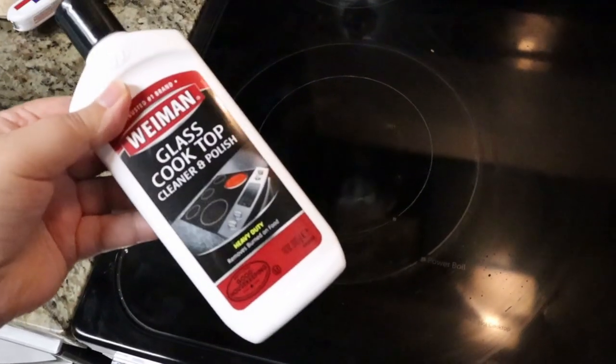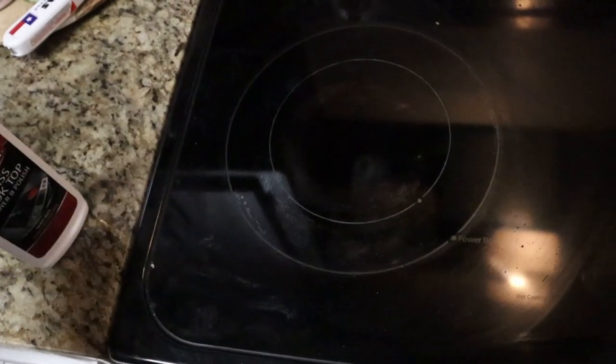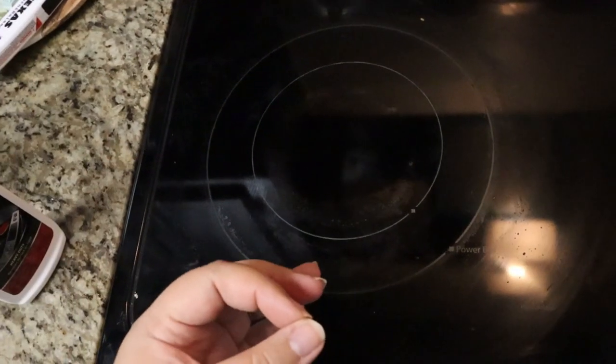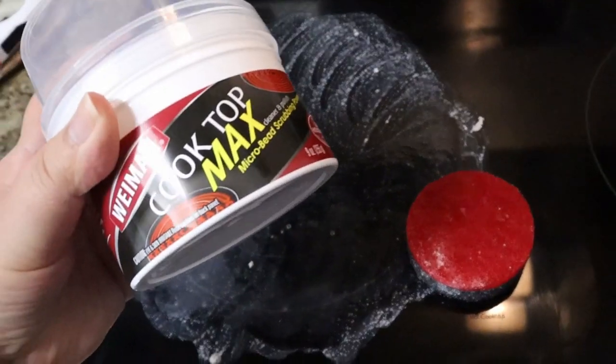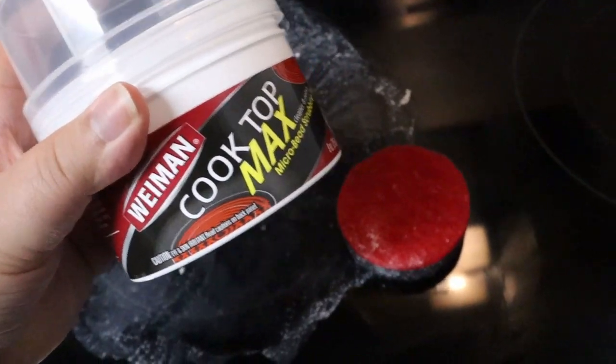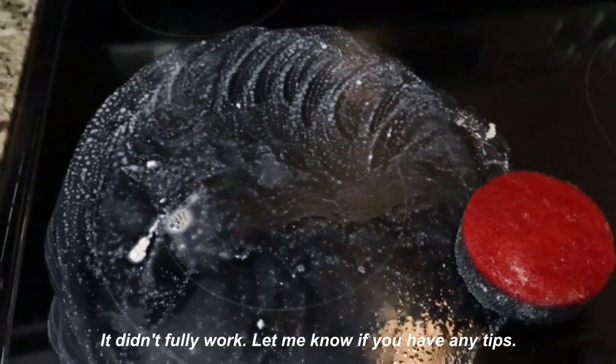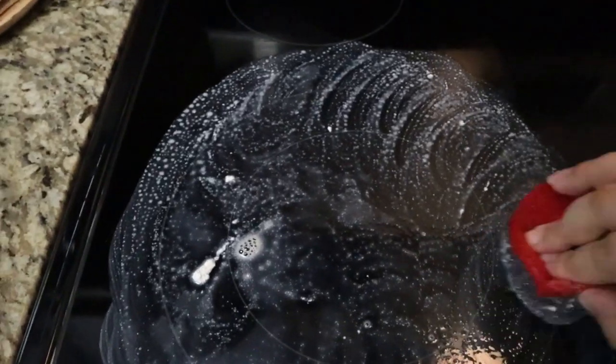Okay, so I'm gonna go ahead and give this a try because, yeah, she's dirty. Water has boiled over and it kind of got a little bit caked on. Okay, so I switched to trying this out. It came with this little scrubber, so it's by the same brand.